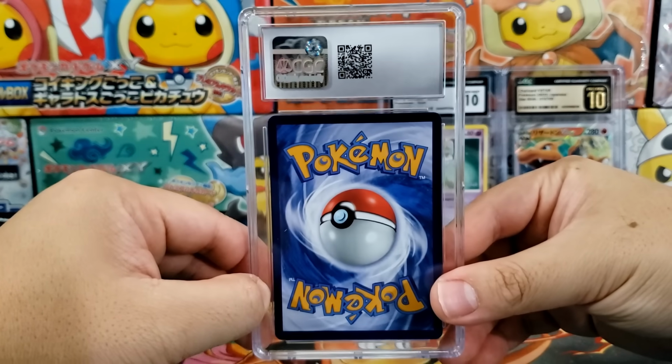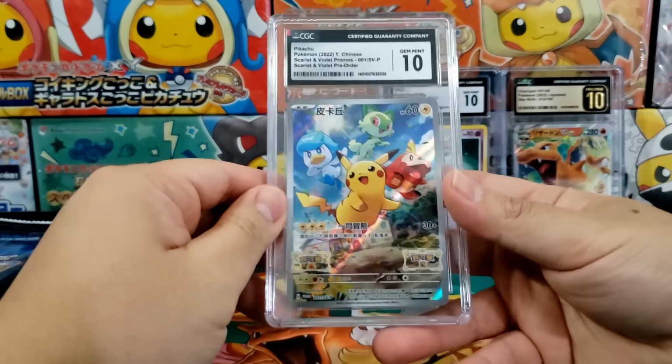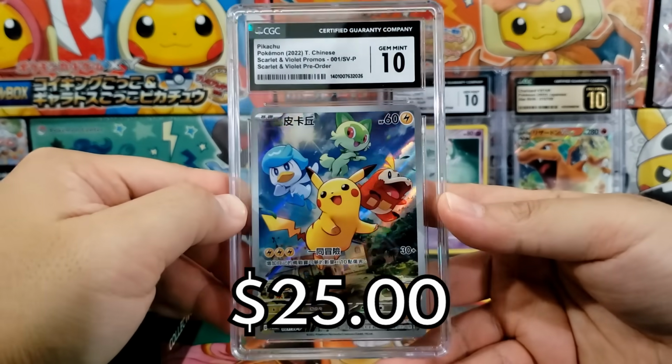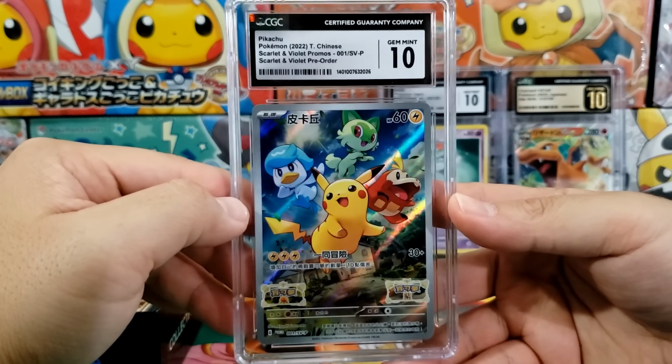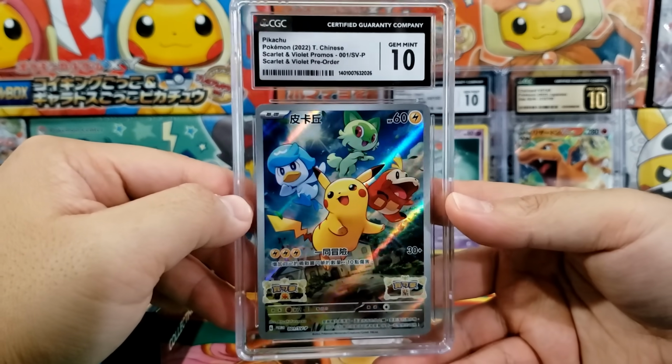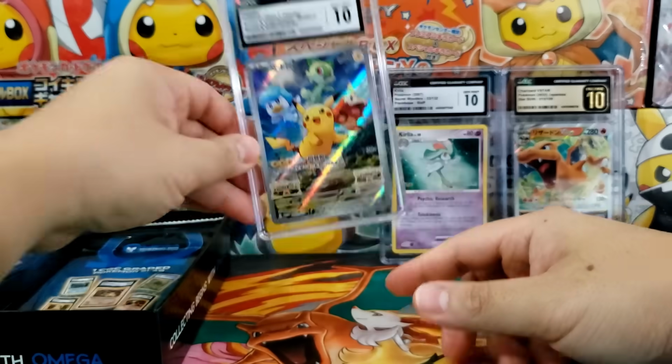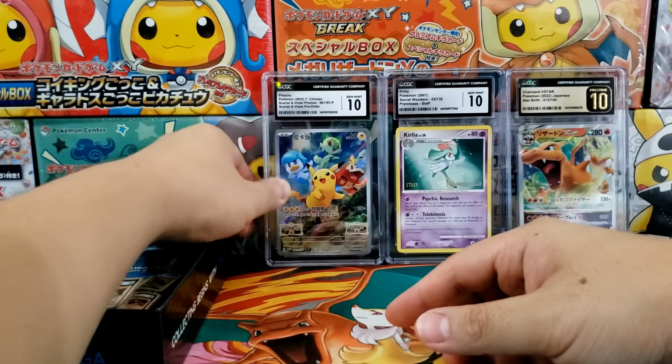We're just going to have to see. Next graded card up. And we got ourselves, hey, that's another really cool one. A Chinese Pokemon Scarlet and Violet #1 promo. I have a ton of these in the Japanese form, and this is the only Chinese one I have, so that's pretty cool. All the versions of it are very solid.